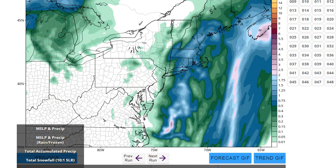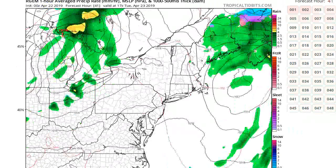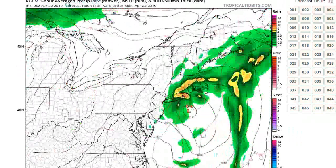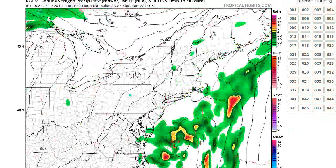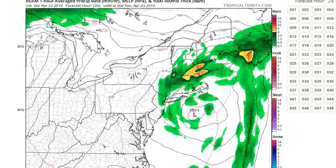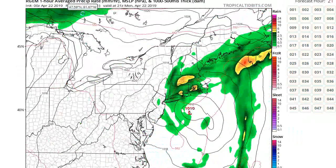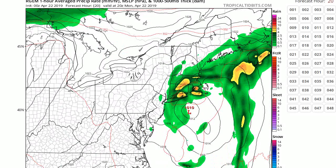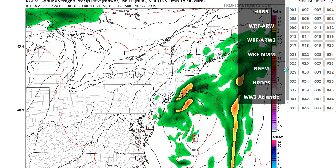Isn't that interesting? So yeah, it bears watching, but the potential's there for some heavy rain and some thunderstorms perhaps tomorrow, particularly over Suffolk County, with this unusual semi-hybrid tropical system that is coming across our area. And we're only in April and we're talking about this. Wait till we get to June and July, and we're going to start seeing some real bona fide tropical activity as long as these water temperatures remain up.